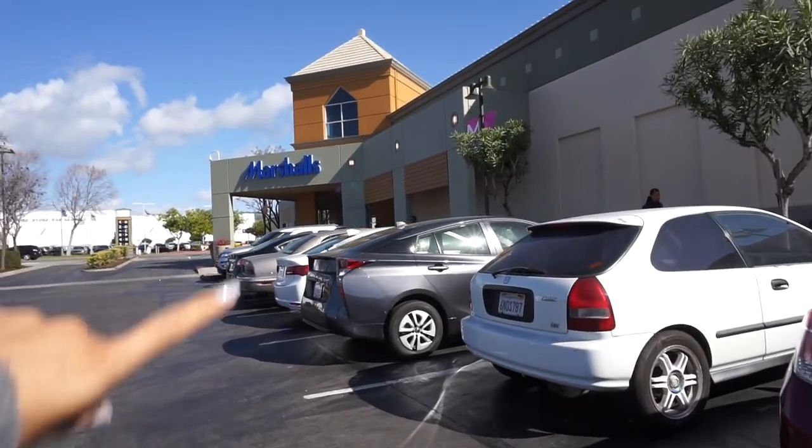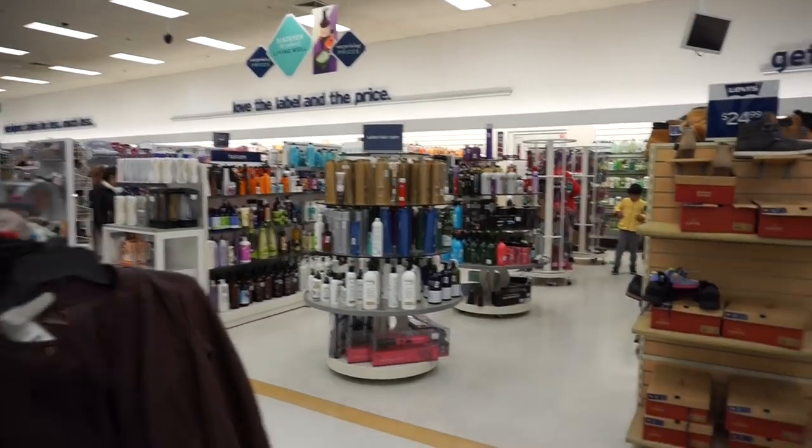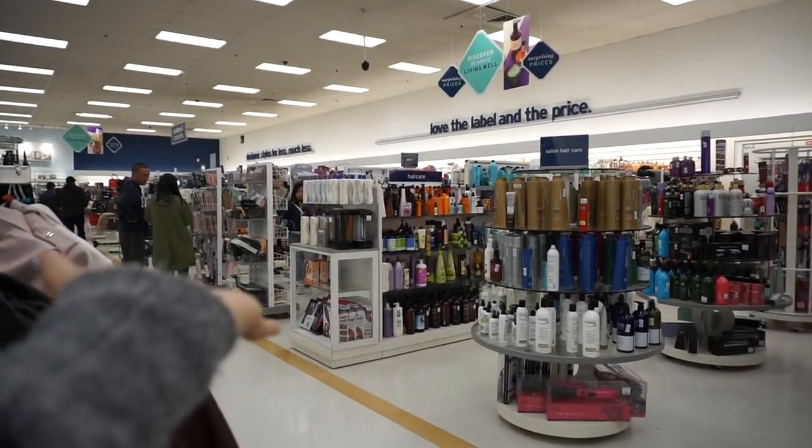All right, you guys, day one. All right, we spotted the section. You guys, it used to be in this corner, so I don't know why they moved it over here, but yeah.